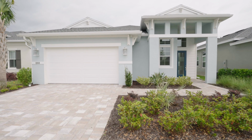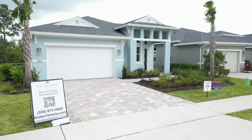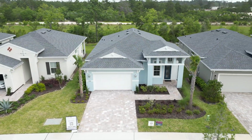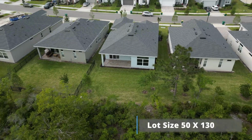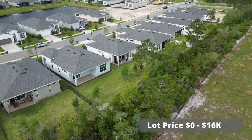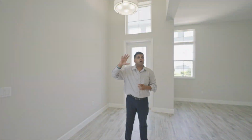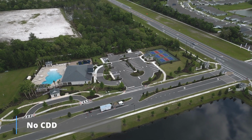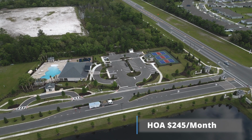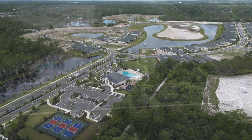So the floor plan that I'm showcasing today is a 2 bedrooms, 2 bathroom with a flex. It has a structural option that you can change this into a 3 bedrooms, 2 bathroom, and the square footage of this specific house is 1,840 on a 50 by 130. The lot price is anywhere from $0 to $16,000. It is $0 when you are on the inside on a back-to-back street. But if you have a cul-de-sac or a conservation, then you do have to pay extra for it. There is no CDD, and the HOA is just about $245 a month. They have a clubhouse, a fitness center, resort-style pool, a walking trail, a pickleball. There's a lot of amenities.